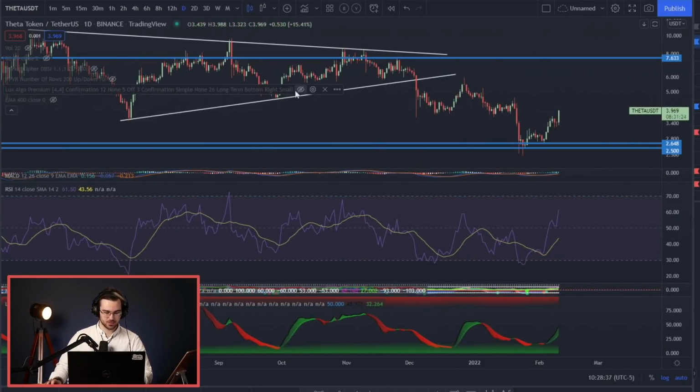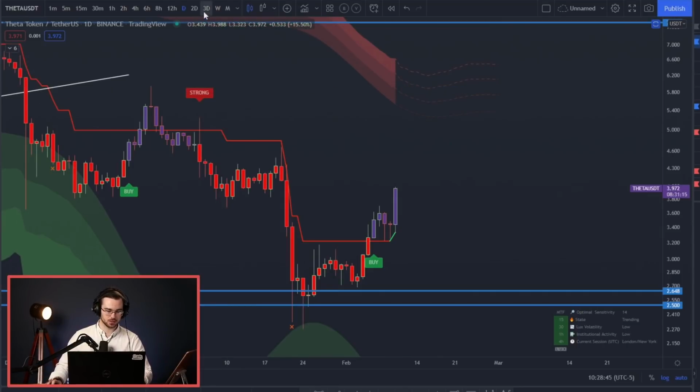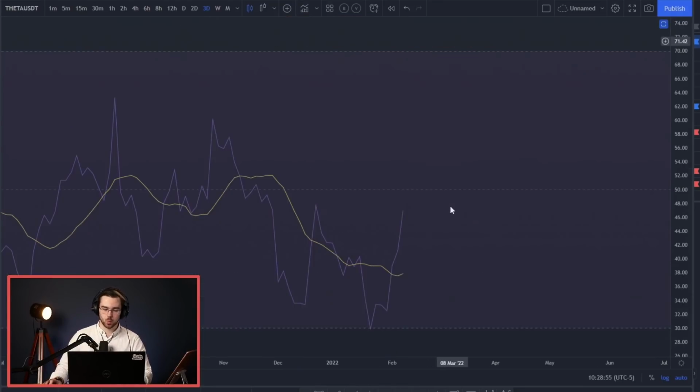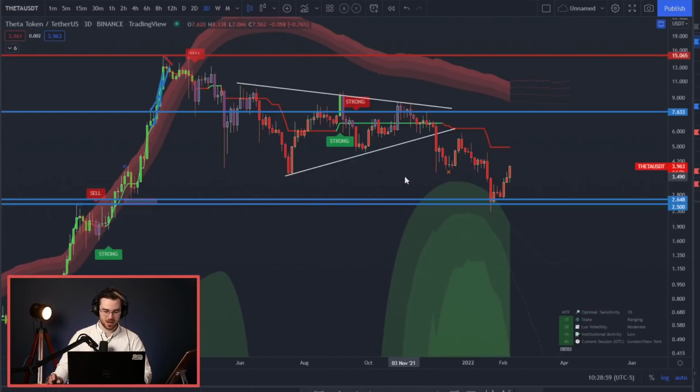If we take a look at some of our technical analysis here, we can see that there's a buy signal on Lux Algo. I'm doing very similar technical analysis on all these altcoins because they're all following each other. So we just want to see how they all line up and compare against each other. Out on the 3-daily chart, there's a bullish MACD cross coming in. Boom, love it, guys. Sitting above the 14 interval RSI moving average on the 3-daily chart. That's bullish. Wonderful.